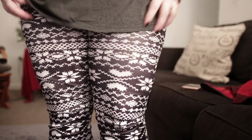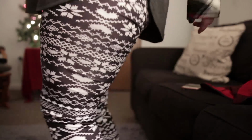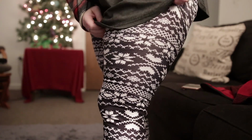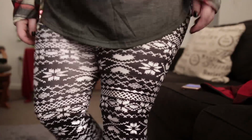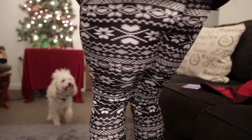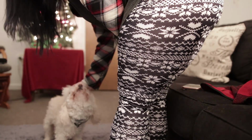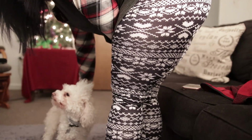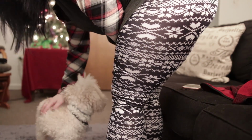These are some printed leggings. My main problem with these leggings is that they are not opaque. For one, again, me with the short legs, I have a lot of extra fabric, so a lot of it is bunched up around my ankles. This is good in this case because I have a lot that I can pull up around my thighs, which are quite big, and I have to have the extra fabric there, otherwise the fabric is stretched out and it's not opaque, like I said.